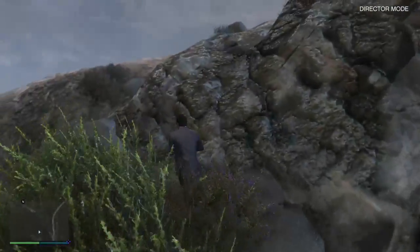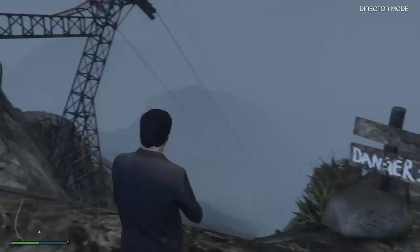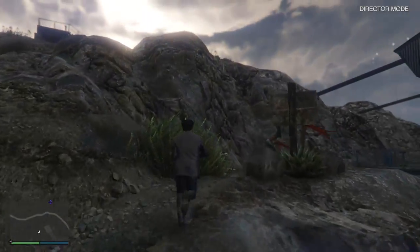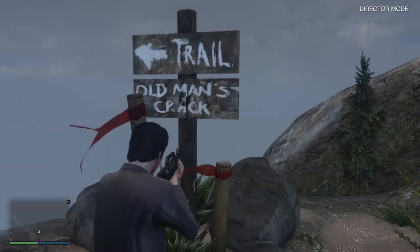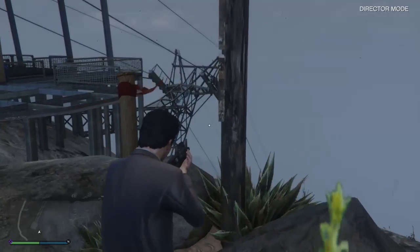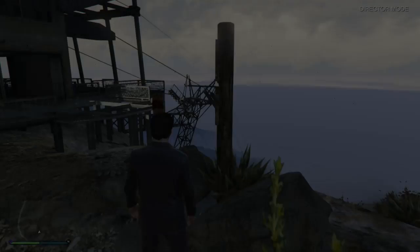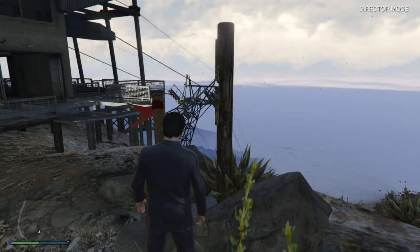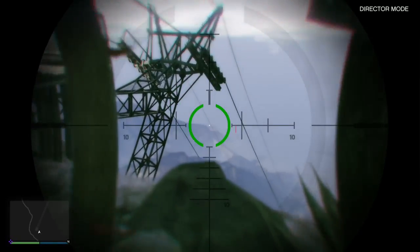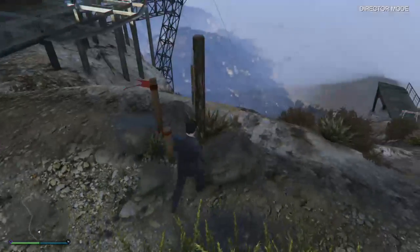Another thing that was really cool that Trippy Commentary actually brought up is this sign right here. Oh, wait, it's not this one. It's this one. It says, Old Man's Crack. Okay? And then, if you follow it down... Oh, let's fix the weather. Okay, if you follow it down... That is the Altruist camp down there. Where? Where's it at? Hold on, let me find it.